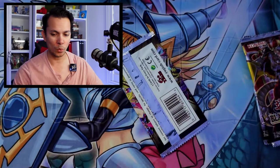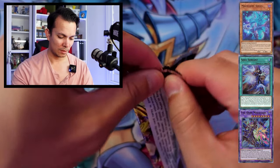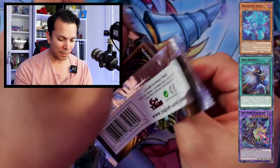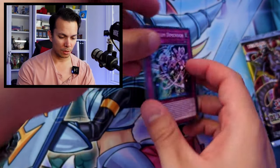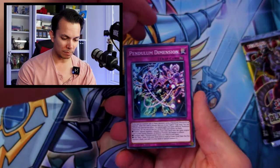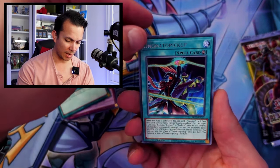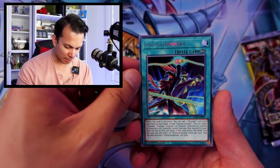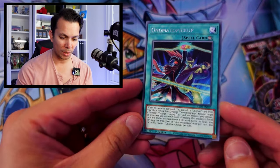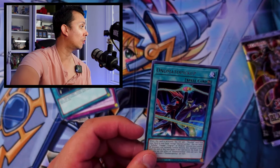So I'll move these out of the way before I hurt myself. Baby, don't hurt me. No more. Okay. Pendulum Dimension. The Skyscraper. And a rare of the Onomato pickup. Probably not super high value. It's definitely not any of the top three that we saw earlier.